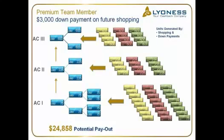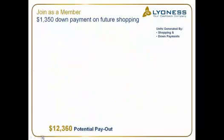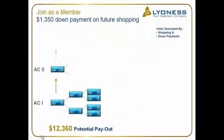Now, how fast that happens certainly has a lot to do with how much you shop, how many people you refer, how much they shop, and so on and so forth. Even if it took 3 to 5 years, it's still a pretty good deal, wouldn't you say? Now, I know some of you say, well, it looks interesting, but I don't have $3,000. Well, that's fine. I'm just showing you a couple of different options here.